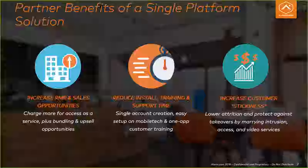And then really making it a sticky customer. When you have that triple play of access, intrusion, and video, it makes it very difficult for them to move anywhere else. Perhaps another security provider comes along and says, hey, we have this video solution that's a lower price. It's very unlikely that that customer is going to move on to that when everything is natively working together so well. So really we try to make it a customer for a lifetime for you with that integration of all of those devices.